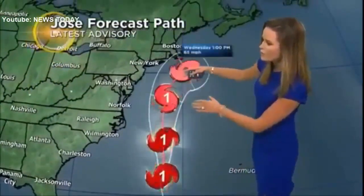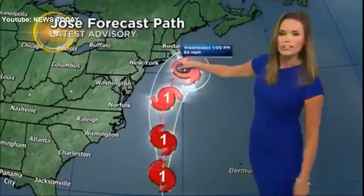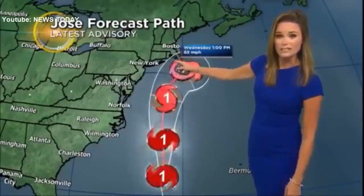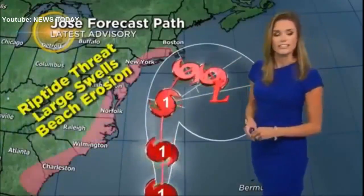As we travel through the week, middle of the week, and certainly later on in the week, the Northeast will have some rain, at least from this. Of course, the riptide situation will be something to watch. It looks to curve back out into the Atlantic.